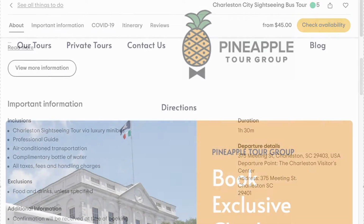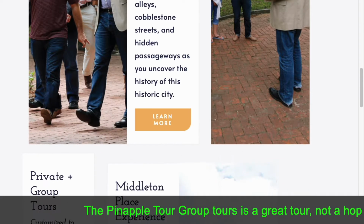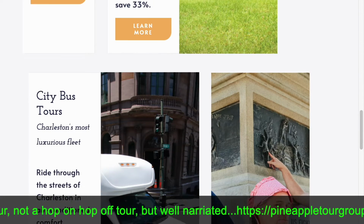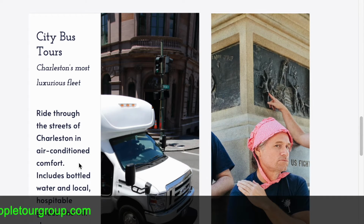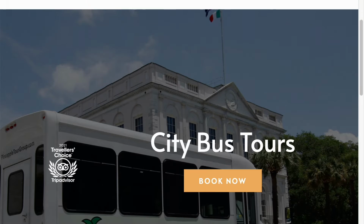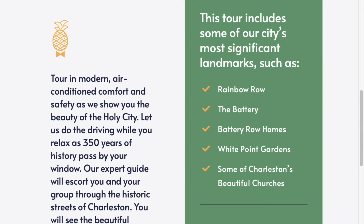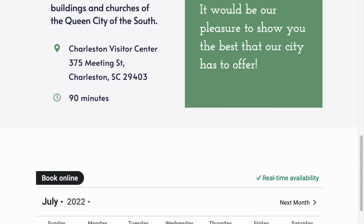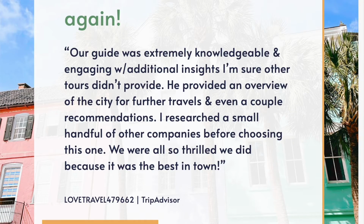And here's the Pineapple Tours website, and you book your tour right there, but you can see they've got walking tours and various different tours. We took this city bus tour, and it's about 2.5 hours if I remember right, and very, very good. And you pick it up at a renovated train station. It's beautiful and free parking. It's now the Charleston Visitor Center. Very, very good. Highly recommend. So now let's go on to the tour.